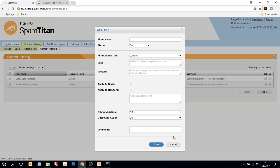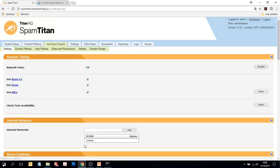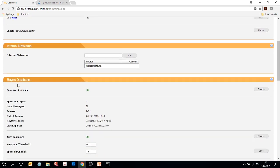So far I've described some basic functionalities, but of course this is not everything SpamTitan offers to protect your emails. Let's move on to the Anti-Spam Engine tab, where you can find additional features. In the Settings tab, we've got 3 network tests used to determine the spam score for a message. I've mentioned RBLs before, but there are also Razor and Pyzor. These are distributed collaborative checksum-based spam detection networks. SpamTitan also supports the Bayes database, which helps to identify spam by looking for short words or phrases that are commonly found in such messages. You can turn auto-learning on to automatically feed high-scoring mails into the Bayesian classifier.